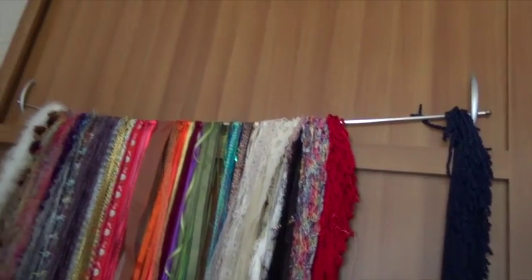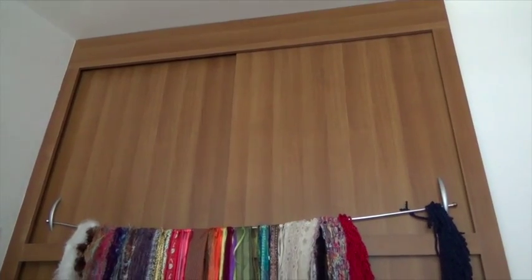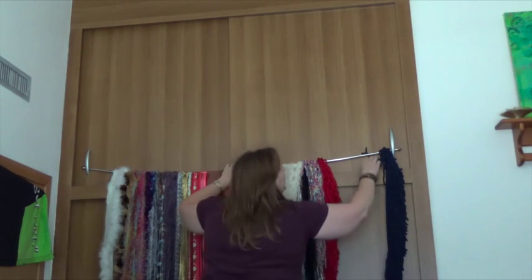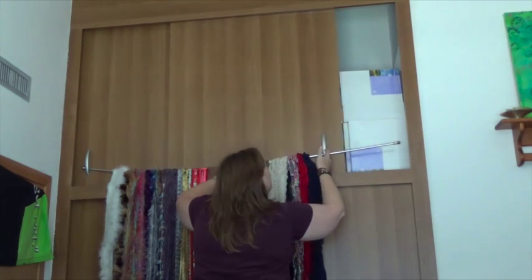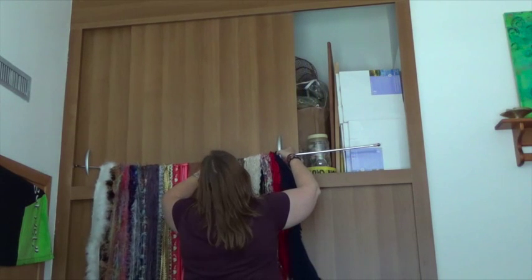Now up in the very top, I'm going to set the camcorder up and open the doors and show you from across the room. So to open the top part of the closet, I can either slide the door or I can simply pull the curtain rod down. But for today, I'm just going to slide the door.